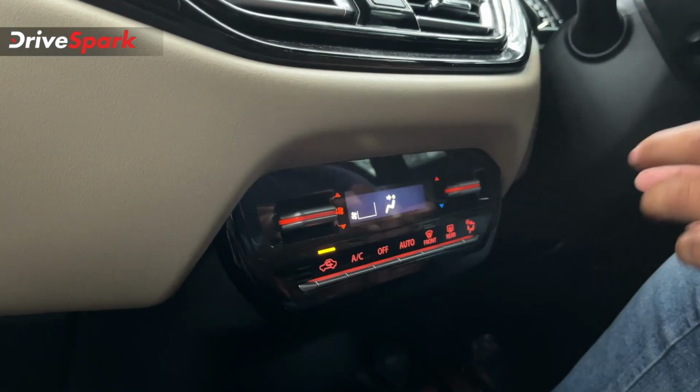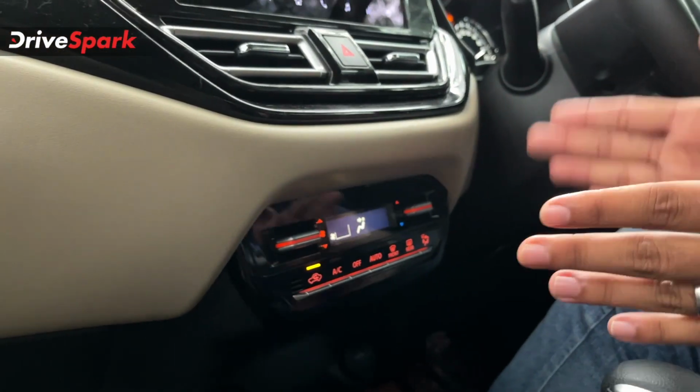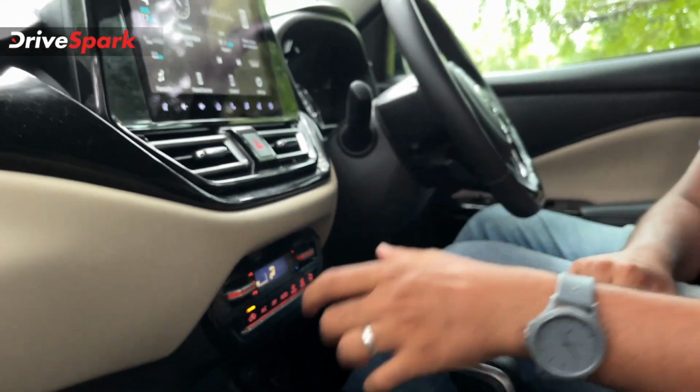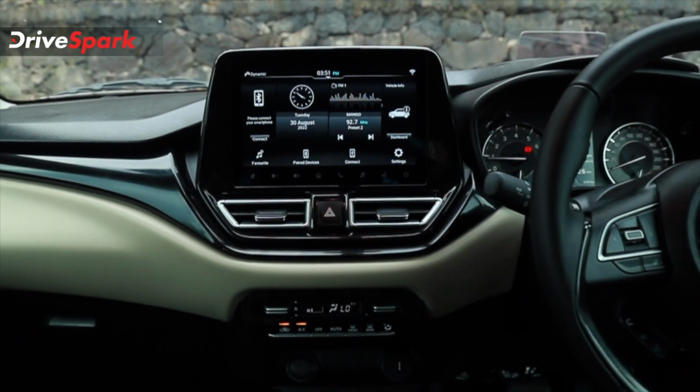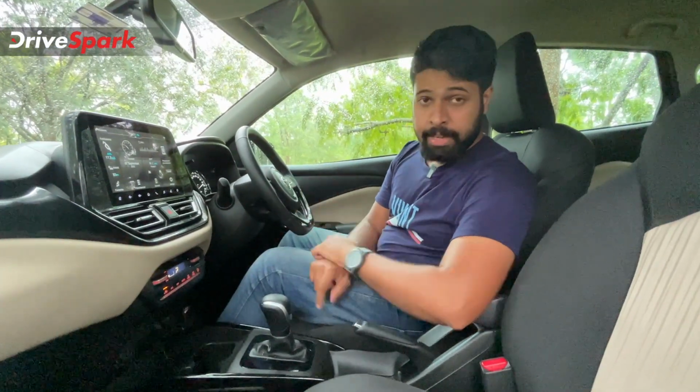It is a very neat setup indeed. Very compact, as you can see, and everything fits in just this much space. We really like the way it has been integrated into the dashboard. It does feel like a separate part, and yet it is integrated very well, so that is a very good design element.